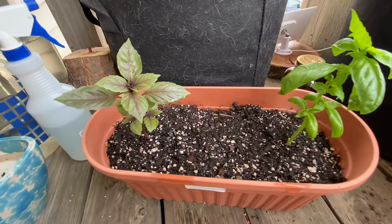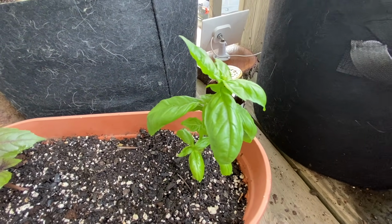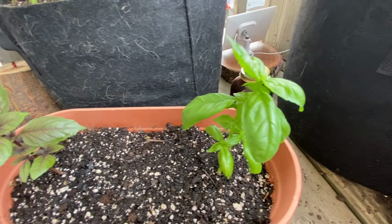We got our little basil plants here. They are thriving. I just pruned some bigger leaves. There's probably still some here that I can prune, but I'm gonna wait like a day.